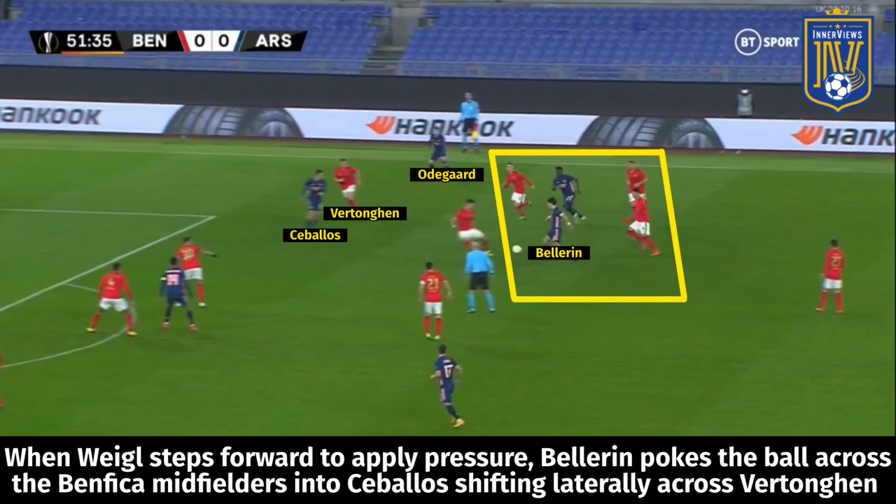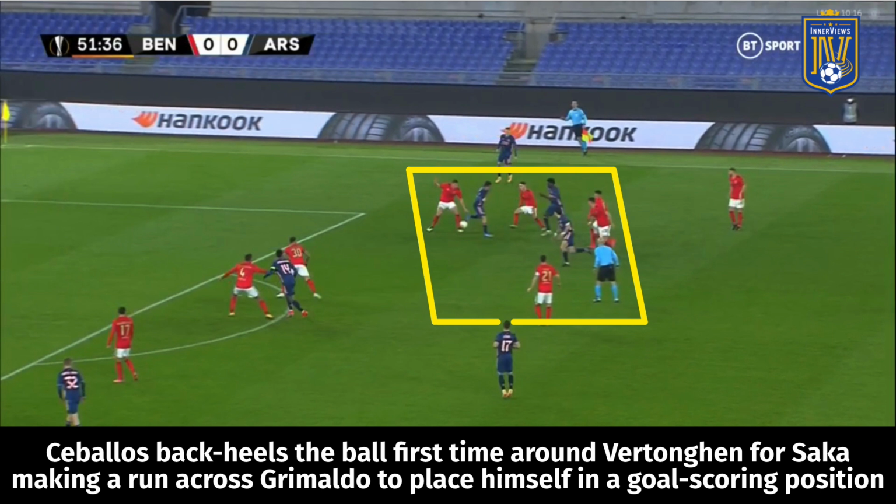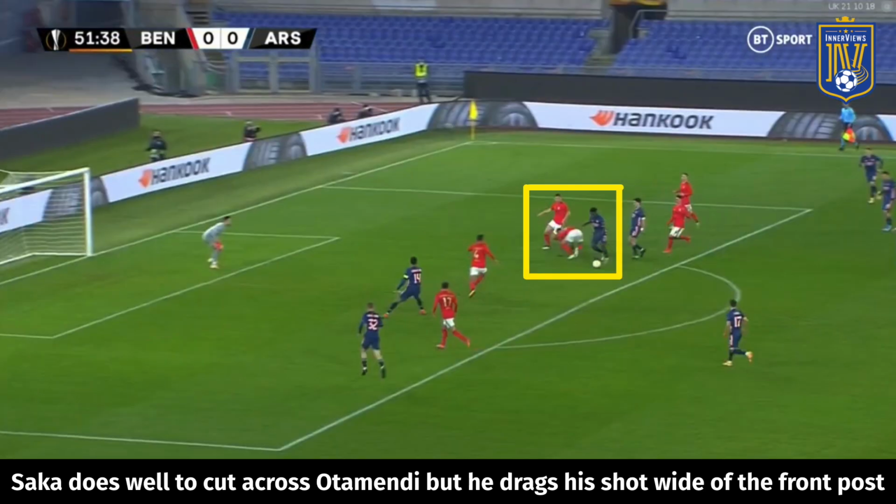When Weigl steps forward to apply pressure, Bellerin pokes the ball across the Benfica midfielder into Ceballos, shifting laterally across Vertonghen, and he backheels the ball first time around the Benfica left center back for Saka, making a run across Grimaldo to place himself into a goal scoring position. However, while Saka does well to cut across Otamendi, he drags his shot wide of the front post.